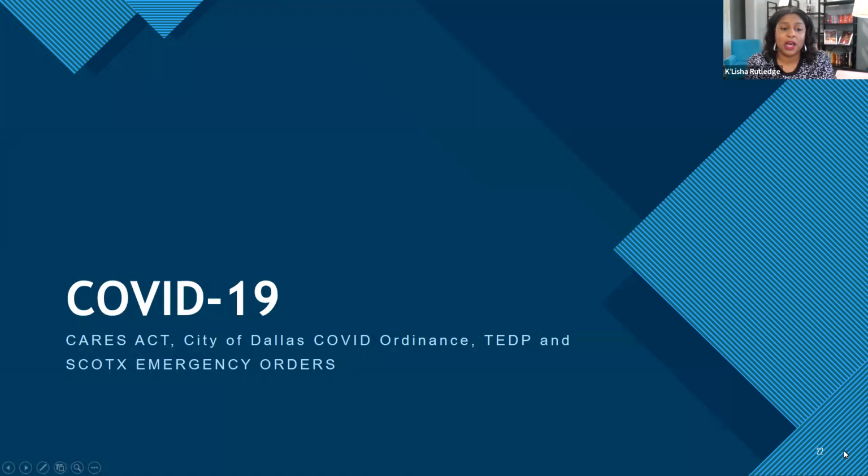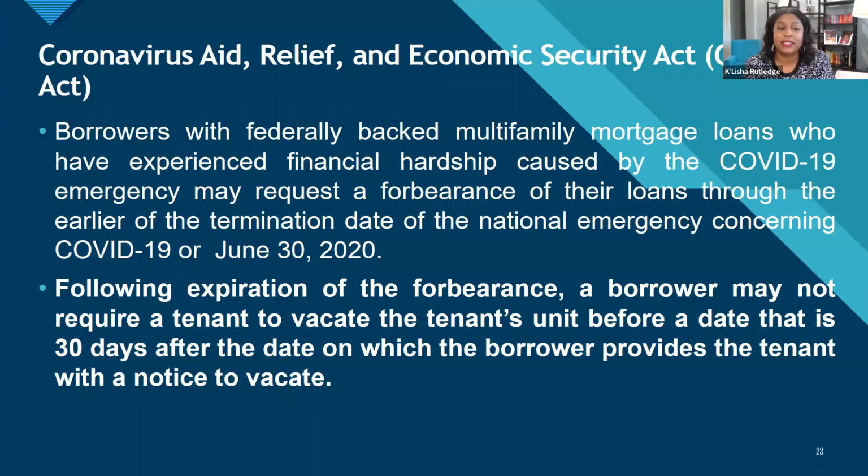So I'm going to spend some minutes talking about COVID-19 and all the various orders that are in play. First up is the CARES Act, and this basically helped borrowers with federally backed multifamily mortgage loans. If they experienced financial hardship caused by COVID-19, they had the opportunity to request a forbearance of their loans through the earlier of the national emergency or June 30th, and this is for homeowners. So if you were a homeowner and you had financial hardship, you could have requested a forbearance.